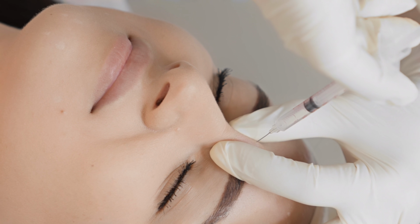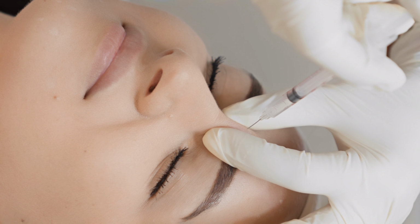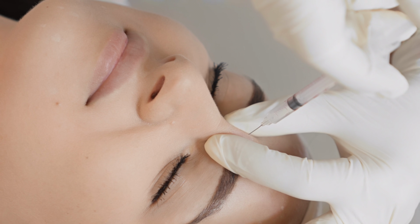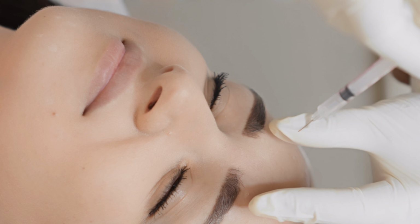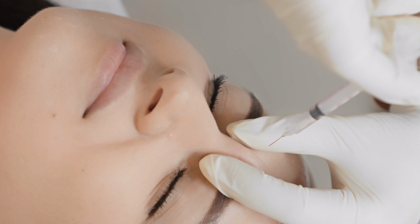The goal is to reduce vertical and horizontal frown lines and to soften the angry or tired appearance. We do not aim to completely paralyze the muscle, but to reduce its activity. Natural expression must remain, while lines are prevented from deepening.